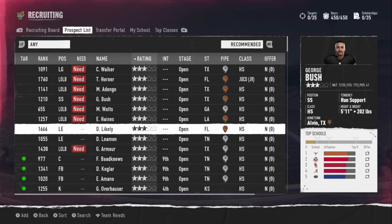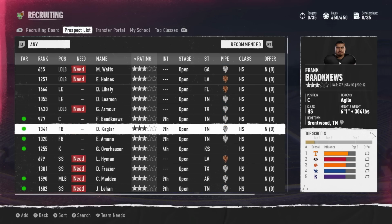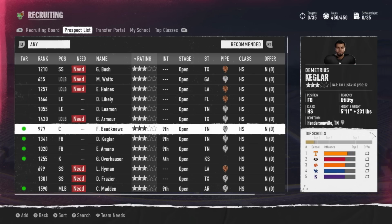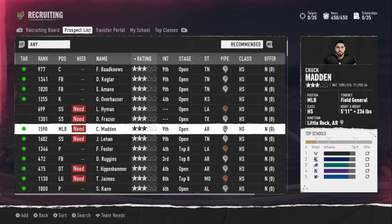If we look at the recommended tab, we have a couple of 3-star recruits that have us in their top 10, including one guy in their top 5. That is Gil Overhauser, a kicker. Now, kicker is not really a need for us, neither is center or fullback, but if we can get just better players on this roster, that has to be what we do to improve this program. At middle linebacker, Chuck Madden currently has us in his top 10, but he's getting offers from teams like Northwestern, Memphis, Vanderbilt, and Rice. But we could crack his top 8 here soon if we focus on him. I'm definitely going to target him.